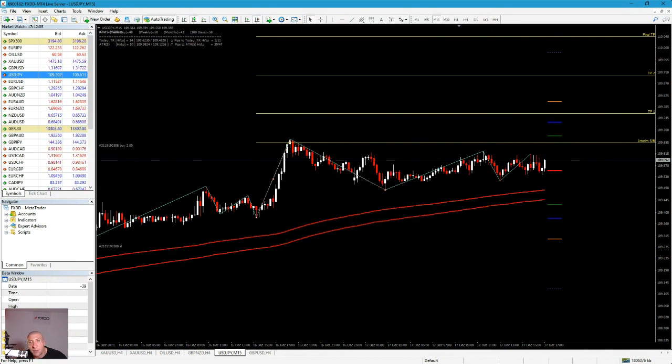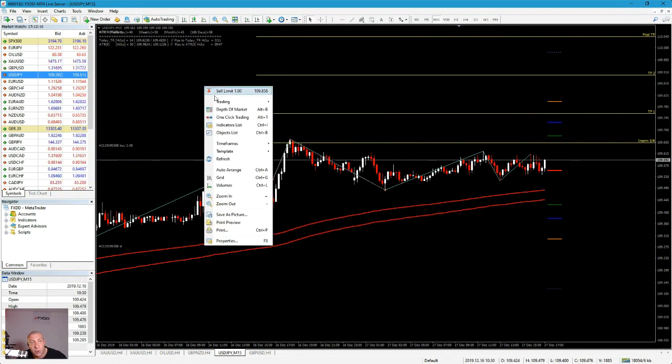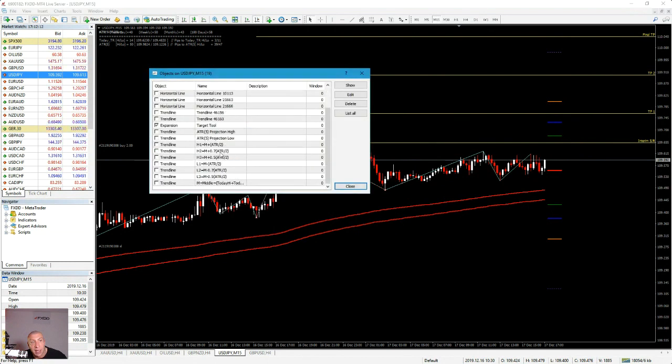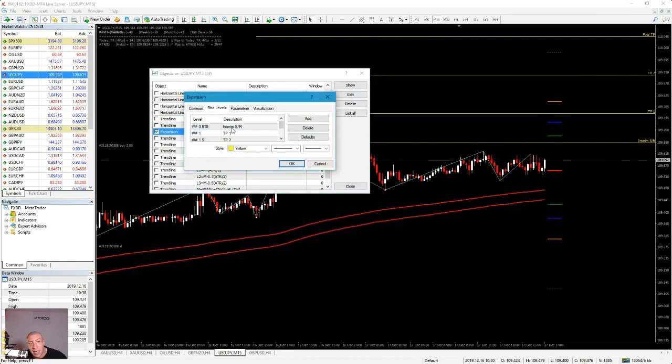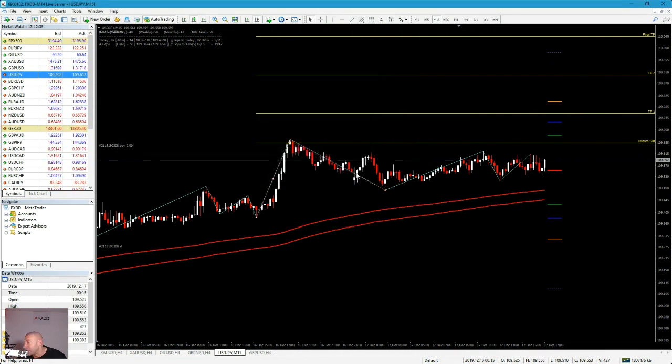Use this Fibonacci expansion tool. If you joined later, click expansion here. I call it the target tool. Edit and just rename the description. Interim support resistance. 1 is TP1, 1.5 is TP2, 2 is final TP. So basically, these are Fibonacci ratios, and especially on dollar pairs, 1.5 and 2 work wonders. You will notice it if you trade like I do.